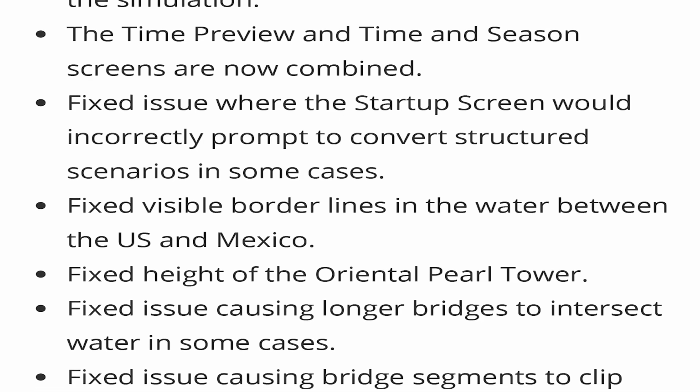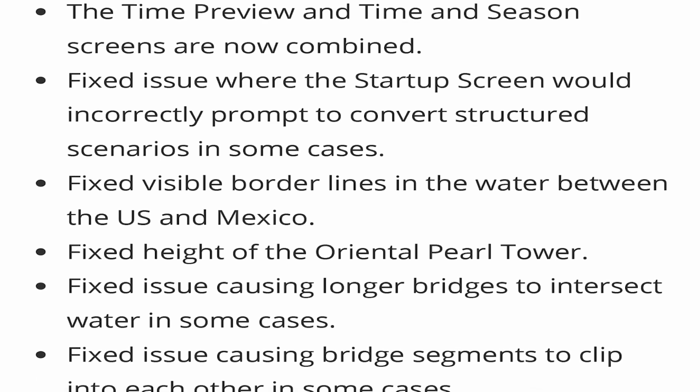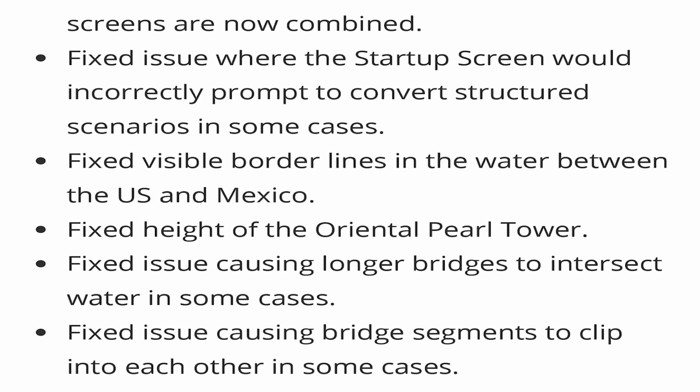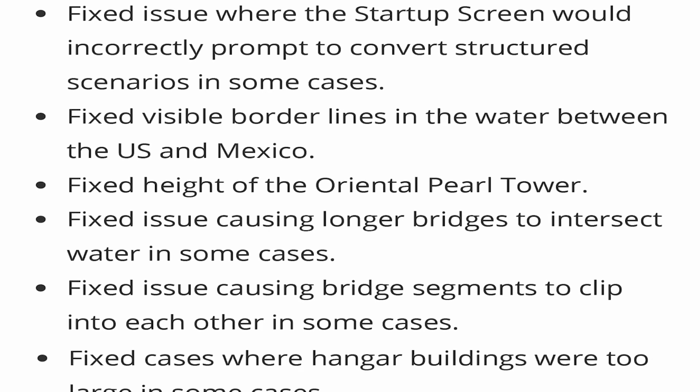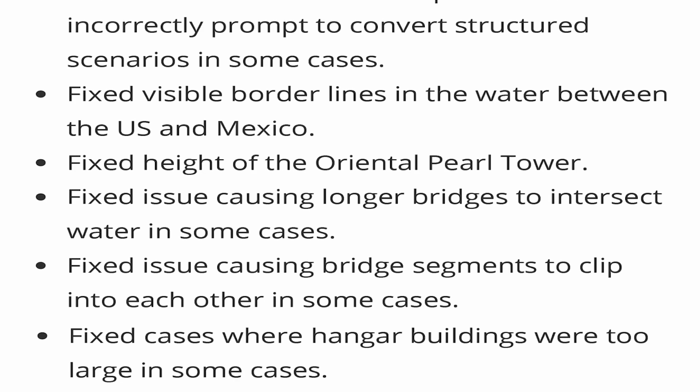Fixed visible borderlines in the water between the US and Mexico. I'm sure Donald Trump will be thrilled about that. Save him building that wall, won't it? Fixed height of the Oriental Pearl Tower. Well, I'll take your word for it because I've never heard of it.